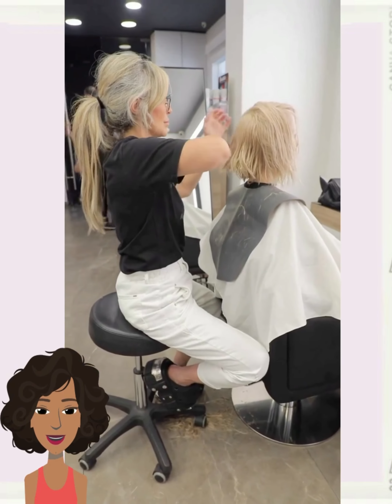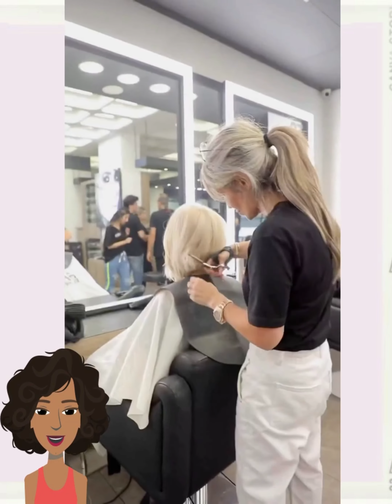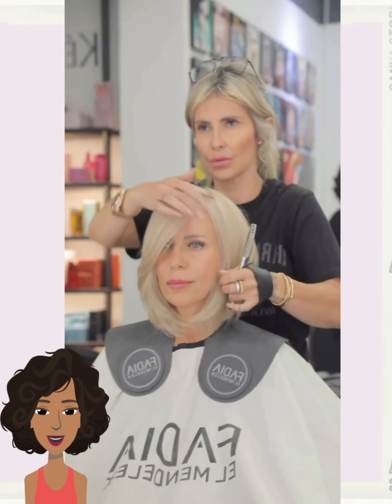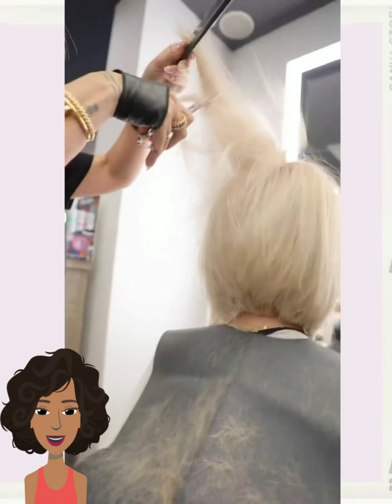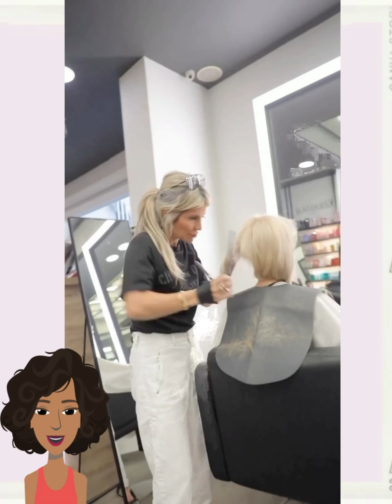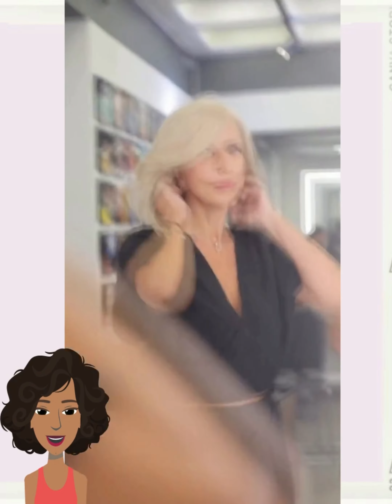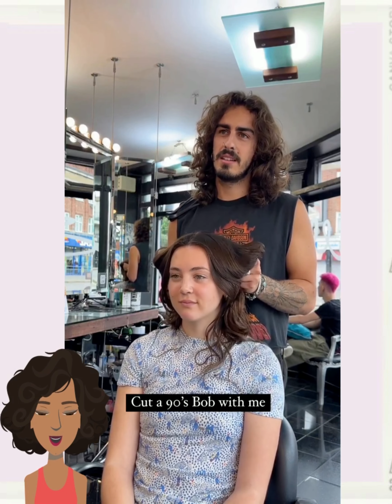So next up, we have someone with shoulder length blonde hair. And the stylist cuts the hair into a beautiful volumized bob. Very nice. I love the amount of fullness that this has. The nice dramatic angle with the bangs going in the front. Beautiful.